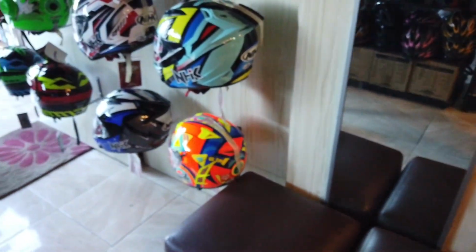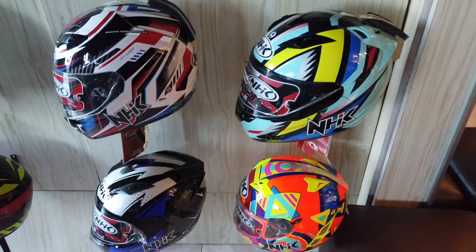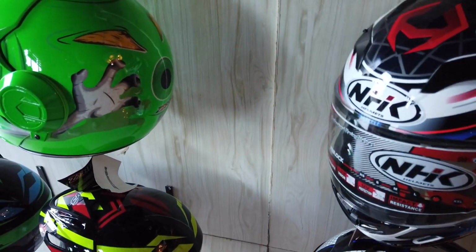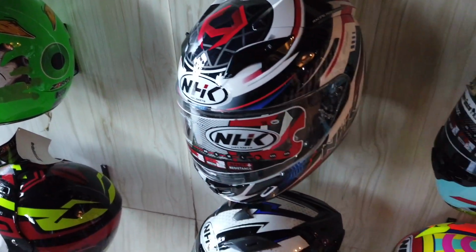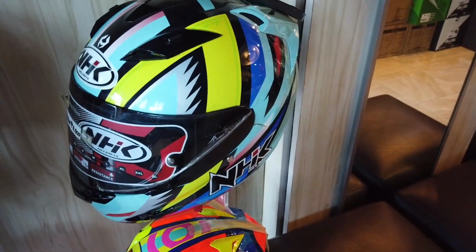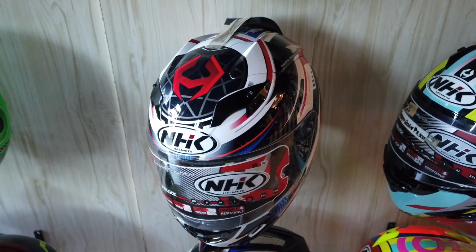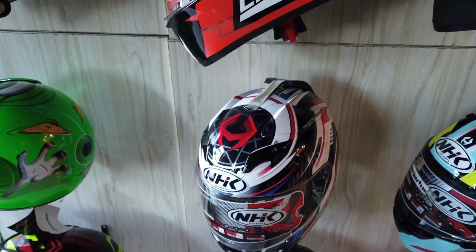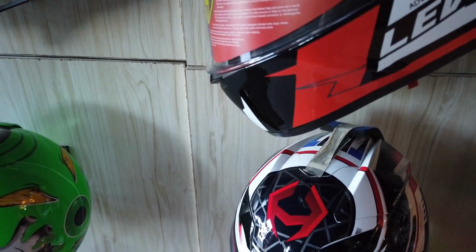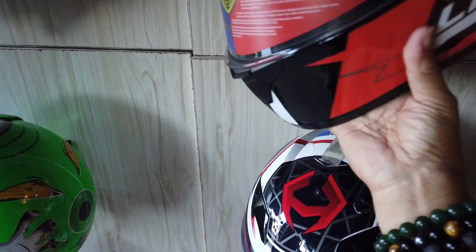This one has a different check design. Yes, it's an NHK, the GP1000 from NHK. Which is how much? 4,002, and this one is 3,300. Race Pro and GP1000 are the model names for the NHK, and this is a different demand. A full helmet like this, how much?